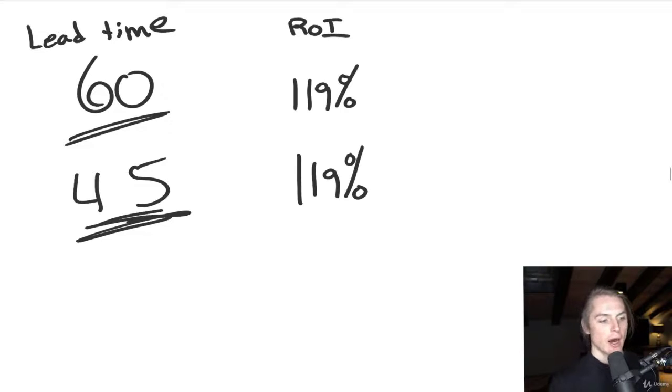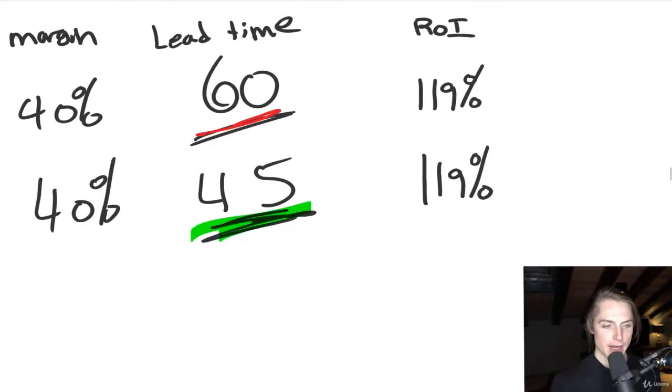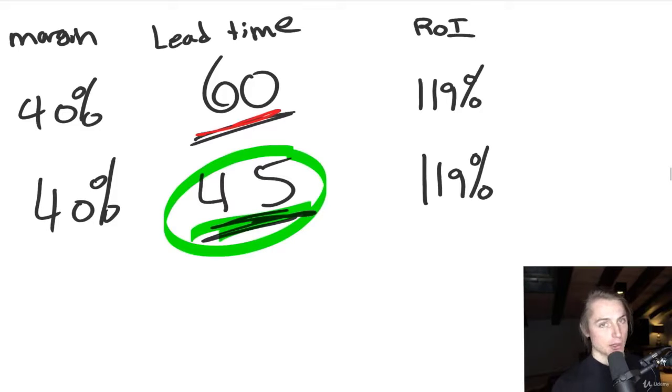So let's say we're looking at something and talking with our manufacturer, and he offers a 60-day lead time, or we could try to argue and get a 45-day lead time. Or we're just comparing between two people. And most people don't really blink or think at this. Okay, 45 days, whatever, it's 2 weeks. It doesn't make much of a difference. And let's say it's the same margin and everything. Now, I want to show you just how important that 15 days really is to your business.